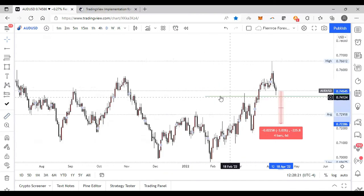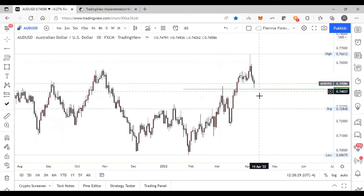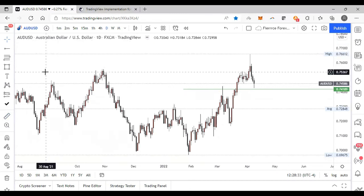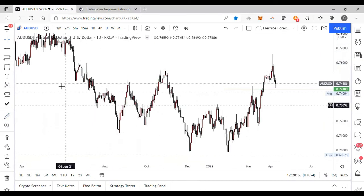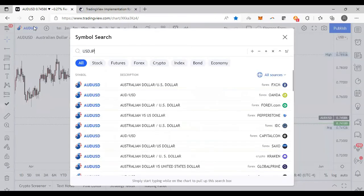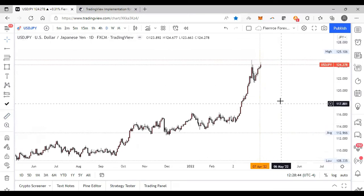But what we need to know is that we are bullish long term. So we'll probably drive down and then continue on our bullish move to the upside. So that's AUD USD. Let's look at one more pair, USD JPY, another heavily traded pair.